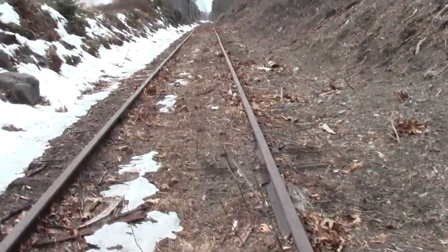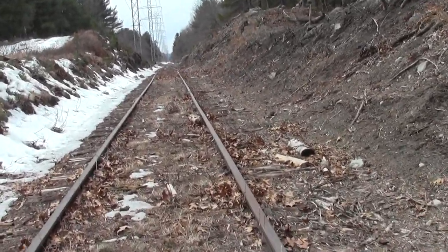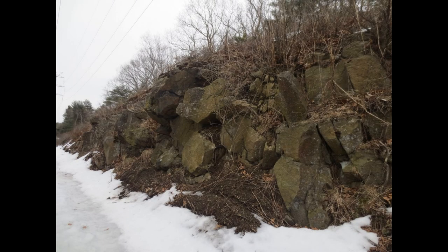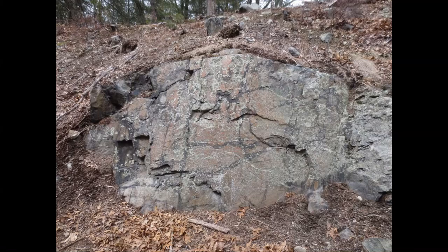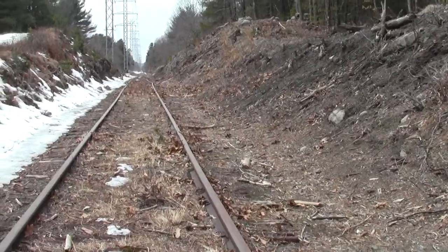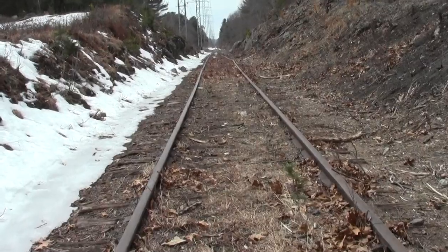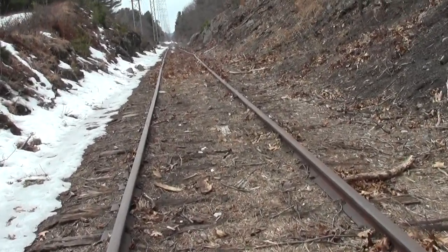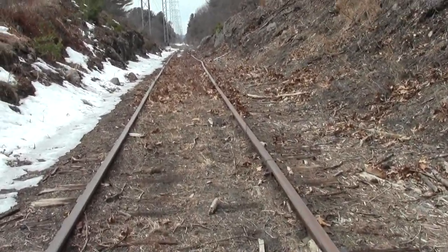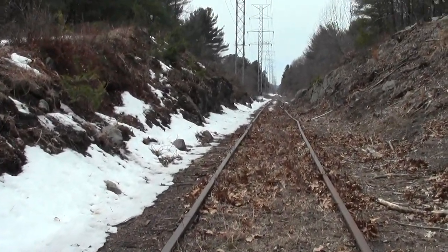We'll work our way through another cut. Horses will use this section. I don't know how this works out for their hoofs, but their owners seem to like it. And there's some really totaled track sections.